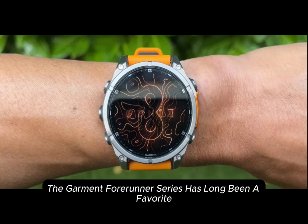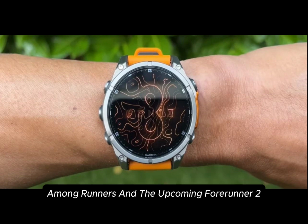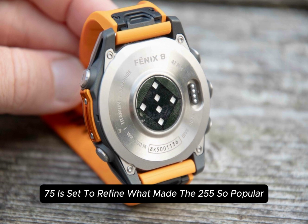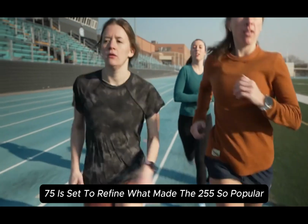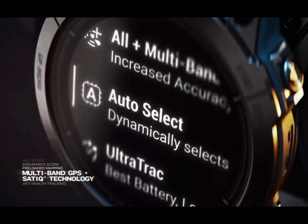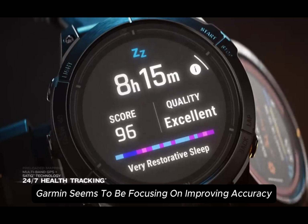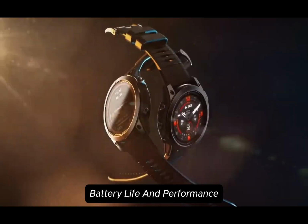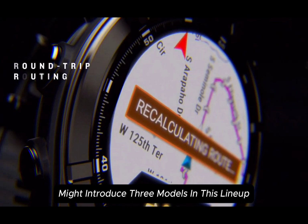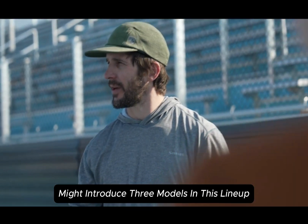The Garmin Forerunner series has long been a favorite among runners, and the upcoming Forerunner 275 is set to refine what made the 255 so popular. While we may not see any revolutionary changes, Garmin seems to be focusing on improving accuracy, battery life, and performance tracking.